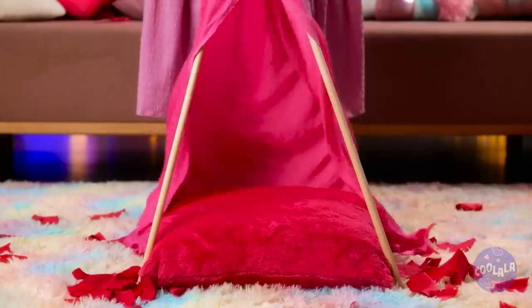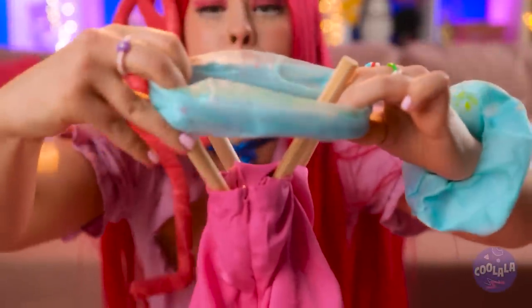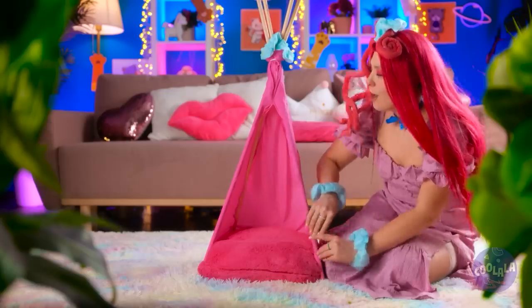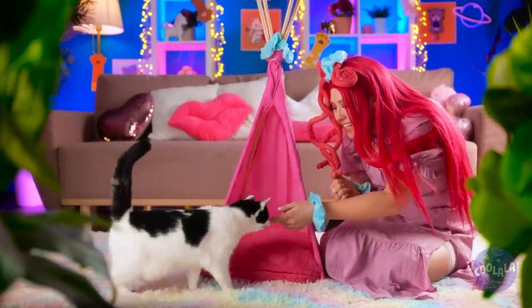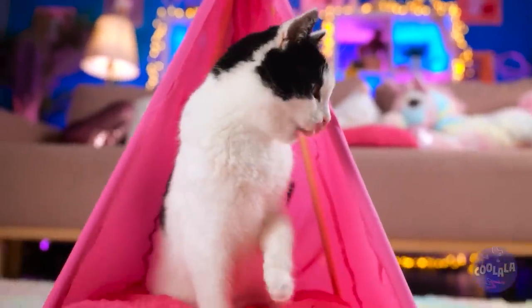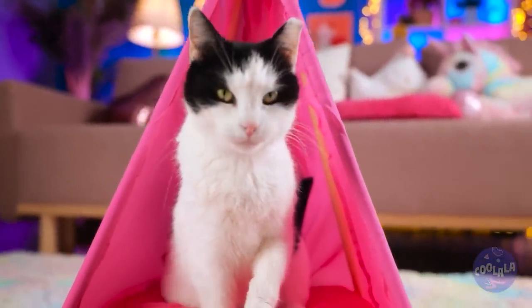Oh, this is torture. One last touch. This'll make it look prettier for sure. Oh, wow. So cool. Kitty, come here. Meow. I'm loving this, mommy. Never thought pink would be my favorite color, too.